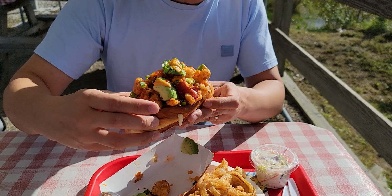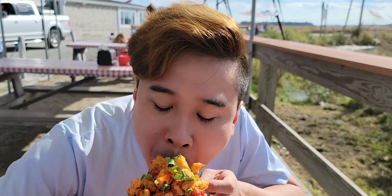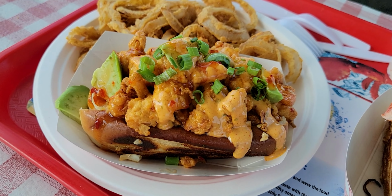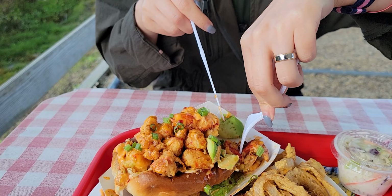This is gonna be a mess. I love it. I never had lobster roll with fried lobster, and it works. It adds a level of crispiness and crunchiness that you don't get normally. And the sriracha Thai chili sauce adds a little bit of sweetness and a kick to it. And the avocado adds that creaminess right at the end. Chloe saw the mess that I made, so she's gonna use the knife and fork.